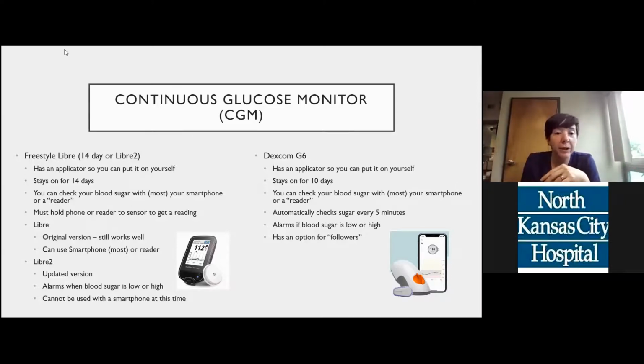It has an applicator, so you can put it on yourself. It stays on for 14 days, so 2 full weeks. You can check your blood sugar with most smartphones, or you can get a reader, which is shown here in the picture. Okay. You do have to hold the phone or the reader close to the sensor to get a reading.